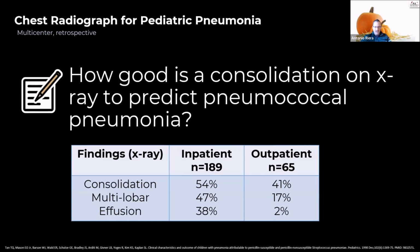And they looked at inpatients and they looked at outpatients. And even in the inpatient group, the sicker group, on the x-rays, when they were obtained, only half the time was there a consolidation. And I was actually quite surprised when I read this, because this makes our reference standard test that we use in a lot of the research that we do for pneumonia pretty suspect.